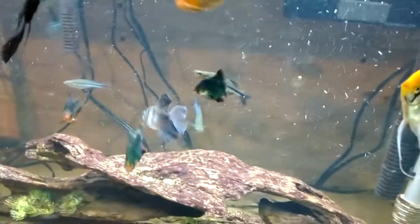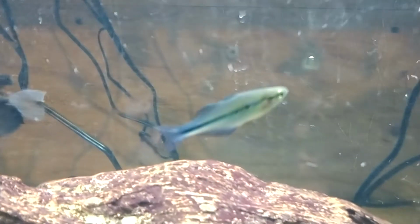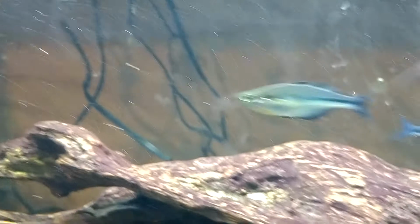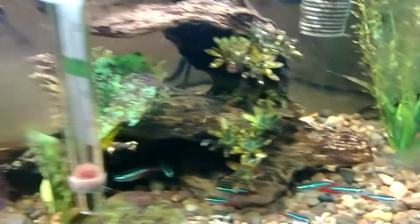I got angels in here. I have dwarf gouramis, black longfin tetras, male and a female. I have black laced angelfish, and that yellow one is just a regular angelfish. I have green tiger barbs, turquoise rainbow fish. I have a bunch of neon tetras that I will show here in a second. Yeah, I have two different colored dwarf gouramis, and I think they might all be males, to be honest. I don't even know if they really sell.